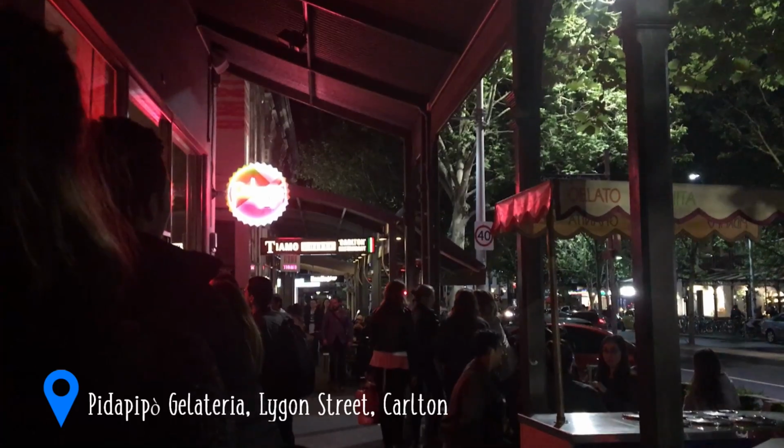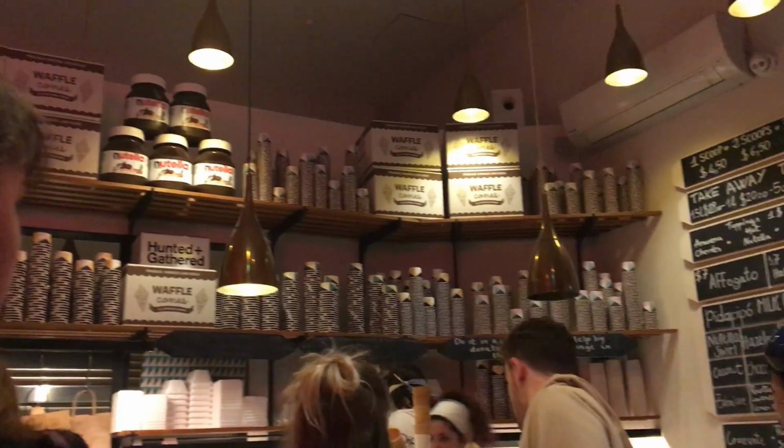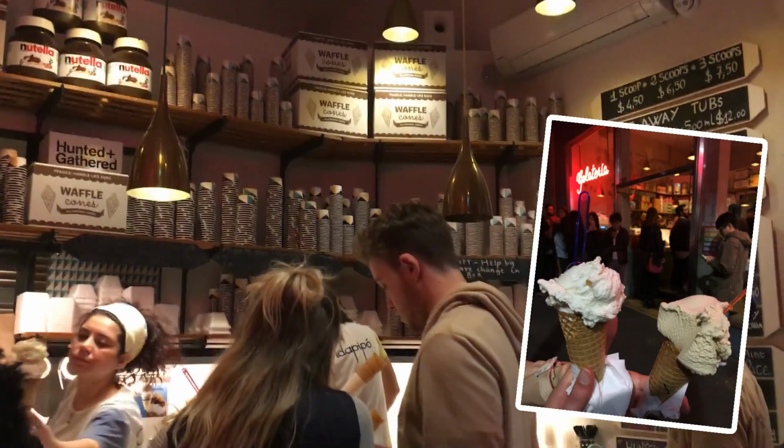Shab and I wanted to do something fun that Friday night, so we walked along Lygon Street and we saw a huge line outside this gelato place, so we joined and had some gelato.